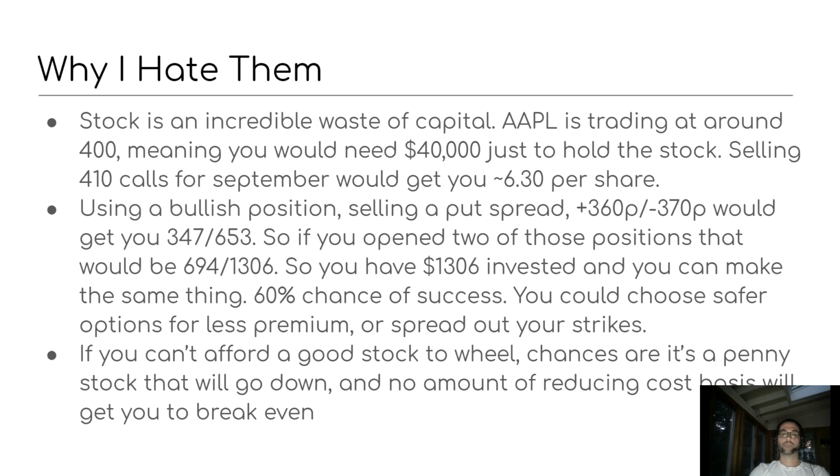So Apple, as we know, is trading around 400 at the moment, which would mean to own 1,000 shares, we would need $40,000. That's crazy to tie that much money up in one stock. And then if I were to sell the 410 calls for September, that would get you around $6.30 per share, which is great. That's a lot of premium. So that would bring our effective cost basis, say we had bought them at 400, down to 394 or something like that.